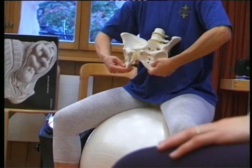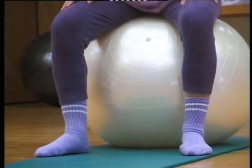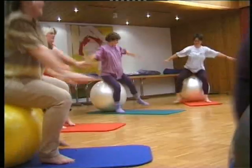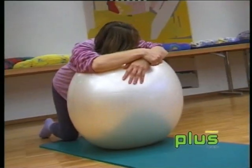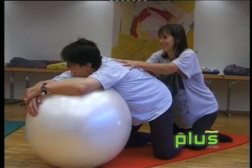Pelvic floor training is particularly important during and after pregnancy. Training with the ball in gymnastics for pregnant women improves body awareness and helps to avoid or release tension in the pelvis and lower back. In this case, the Plus ball is again a reliable and safe partner.